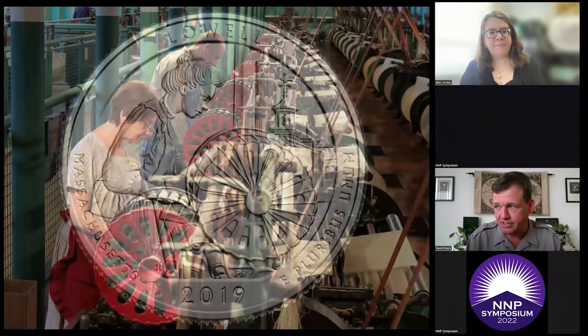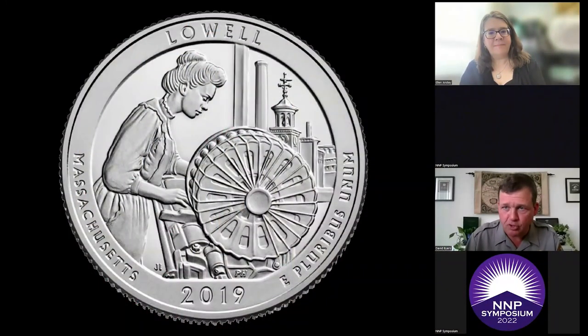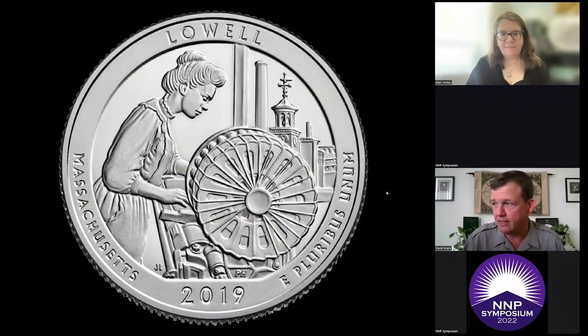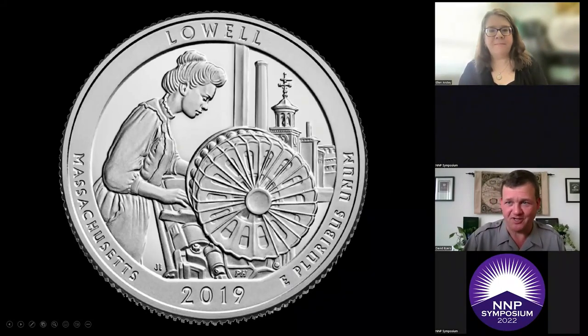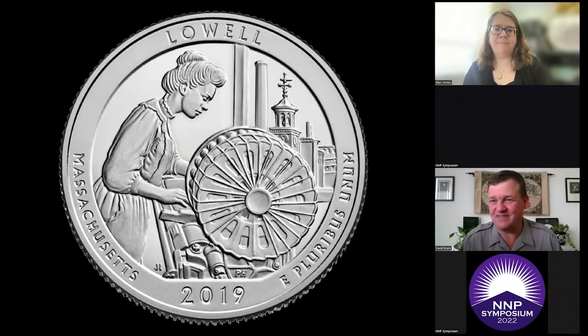So all of those together, and just sculpted beautifully by Phoebe Hemphill, we thought this is the perfect representation of the park and all of its themes as a whole, and very, very pleased that the governor, the National Park Service director, the park superintendent, and ultimately the Secretary of the Treasury agreed with that.